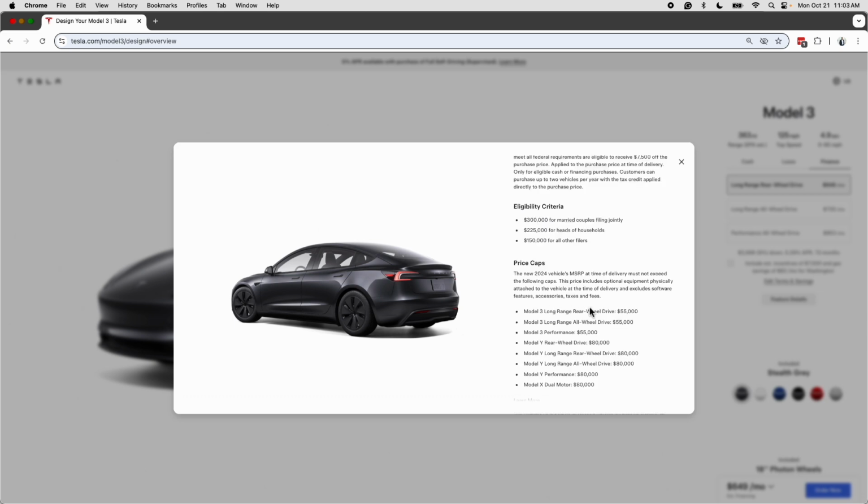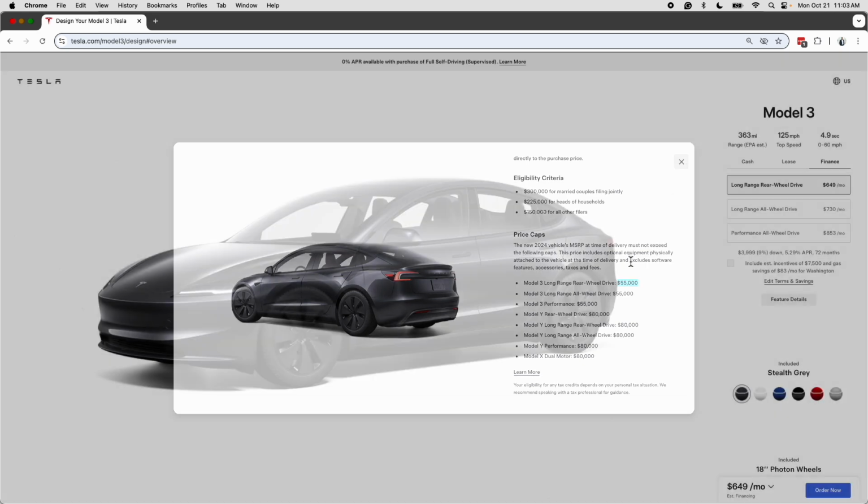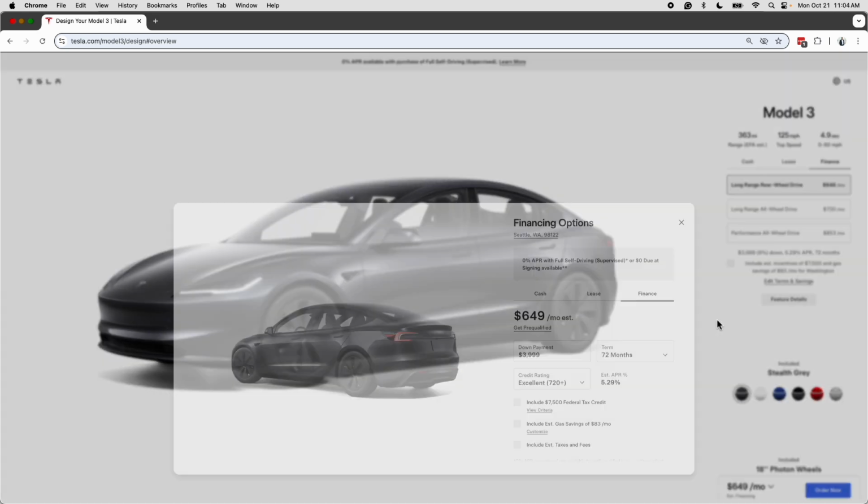So you can actually click on View Criteria. As you can see here, the eligibility criteria is that you need to make less than $300,000 for married couples filing jointly, less than $225,000 for heads of household, and less than $150,000 for all other filers. There are other price caps as well, and the MSRP cannot exceed $55,000. The MSRP on this particular long-range rear-wheel drive is $42,490, so it's far less than $55,000. But oh gosh, of course we lost everything there.